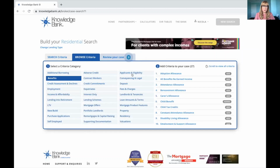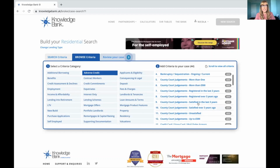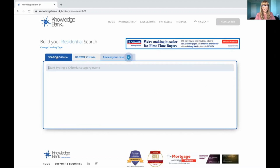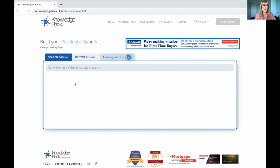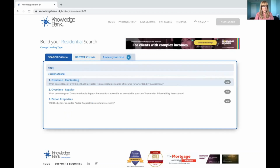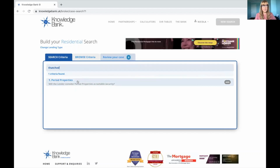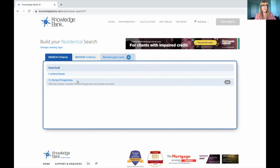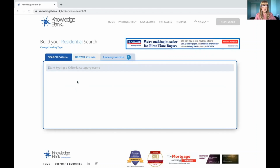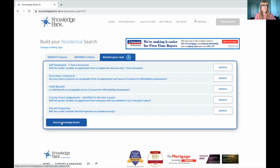If we jump back into browse criteria and look at adverse credit, we talked about a county court judgment that was satisfied in the last 3 years. And then just to give a real curveball, we said they were buying a property with a thatched roof. This is where the system's really clever, because if I start typing the word thatched, you can see automatically it knows that you're looking for something with a period property. So you don't even necessarily need to know what you're looking for, because in our industry, as you'll be familiar, there's sometimes 2 and even 3 different descriptions for the same piece of criteria. So that's a really smart, intuitive search that we have there. So there's your case with 5 pieces of criteria on, and we just hit the search on Knowledge Bank.